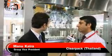What we have at Clearpack this year is this pick and place case packer, which is quite a flexible piece of equipment and can be used for picking and placing various containers. It could be cans, for example, right now, but it could be reconfigured to do plastic bottles, plastic containers or glass containers and put them into cases, trays or crates. So basically, a pick and place application for end of line automation.